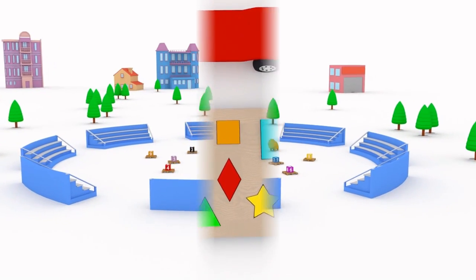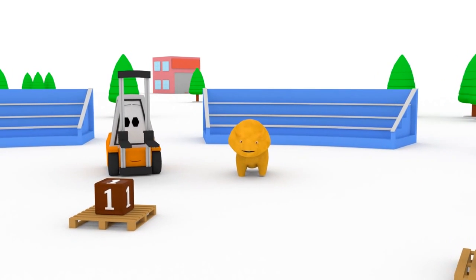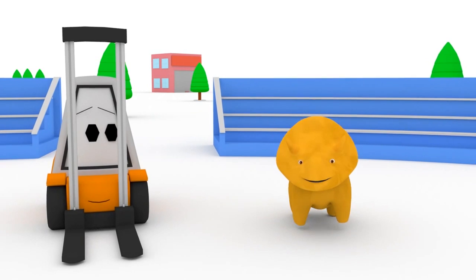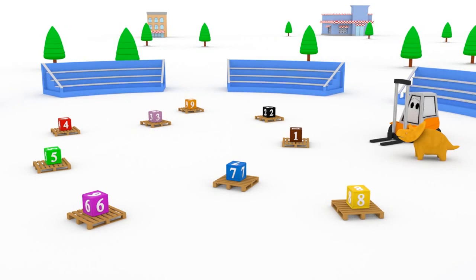Hi, Dino. Hi, Alex. How are you? Would you like to learn numbers with us today? Great, then let's start. Let's build a huge tower with all these cubes.